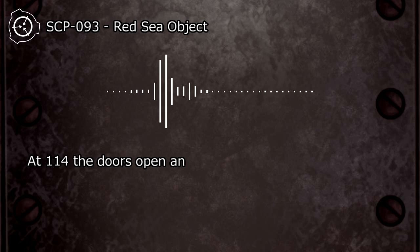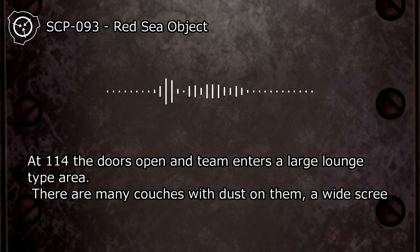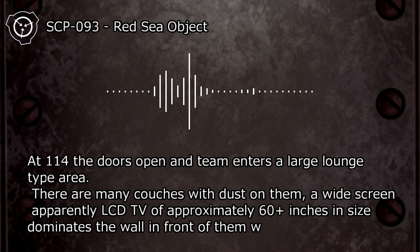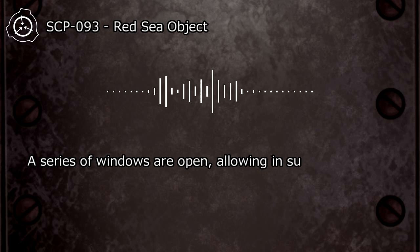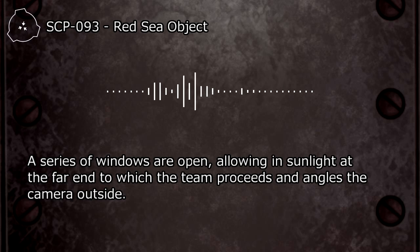At 114 the doors open and the team enters a large lounge type area. There are many couches with dust on them, a widescreen, apparently LCD TV of approximately 60 plus inches in size dominates the wall in front of them with no power. A series of windows are open, allowing in sunlight at the far end, to which the team proceeds and angles the camera outside.